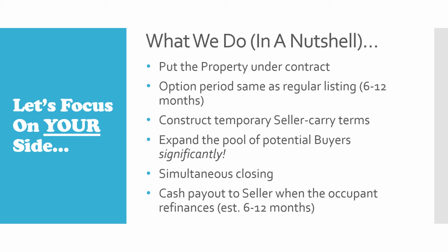Once we put the property under contract, we give ourselves that option period to give us plenty of time to go ahead and find the perfect occupant for the property. We don't just put anybody in there. And so it gives us that time to do it. We certainly don't have to use all that time, but it gives us that cushion to be able to find the right person, the right family, to put in the property. And the way the language of the contract is, it's on or before a certain date. So in other words, if it happens beforehand, great. It usually doesn't take that long.